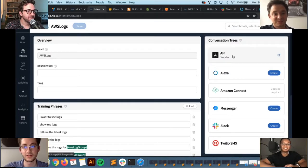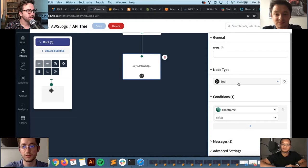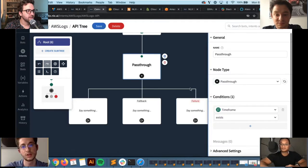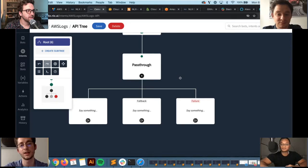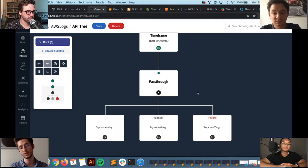So I'm going to go back to the conversation tree and essentially start using that variable. Now I'm going to introduce a new node type, which is called pass-through. What this essentially allows me to do is add more conditions and respond differently based on the conditions. So as Andre was saying, one condition is there's no logs. The other condition is there are logs.